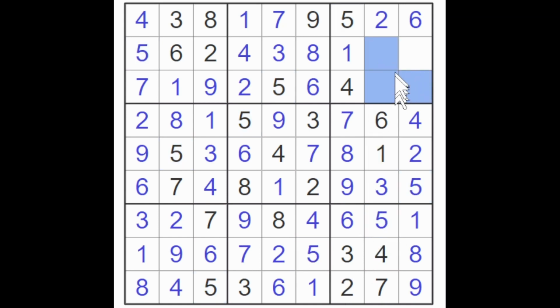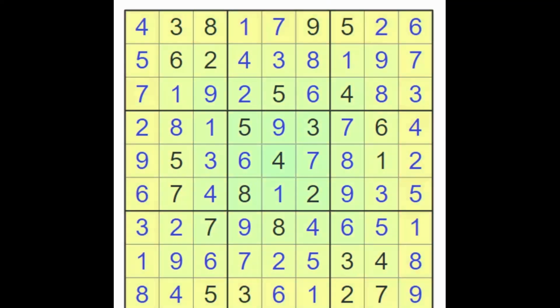4 squares to deal with. Where does the 3 go? It goes here. Where does the 7 go? It goes here. 8 and 9 now, easy, and 8 here. That's it for this puzzle.